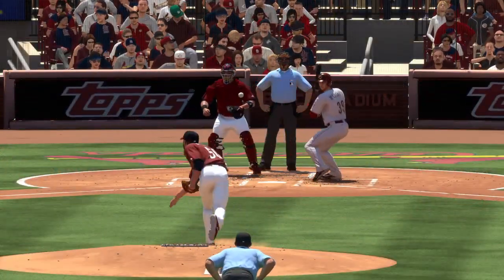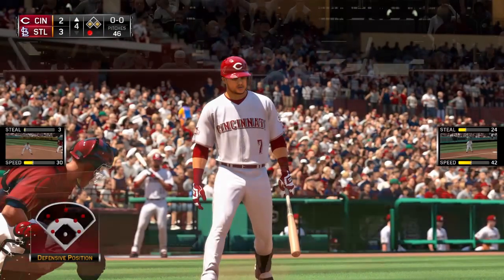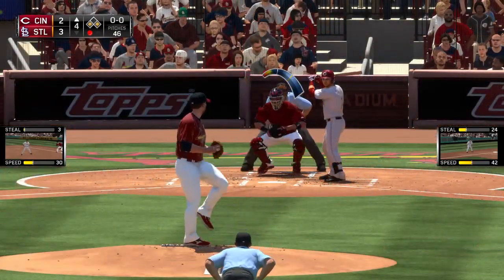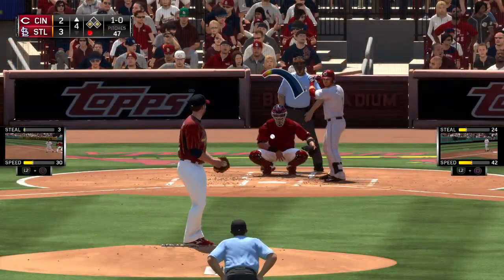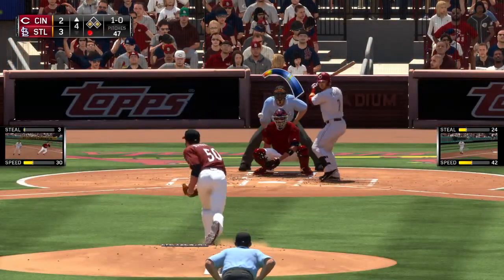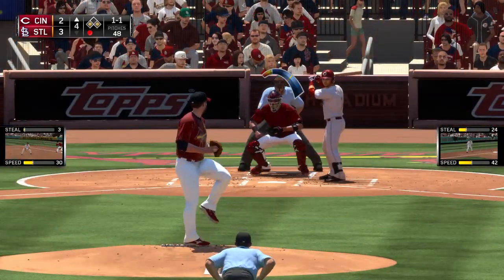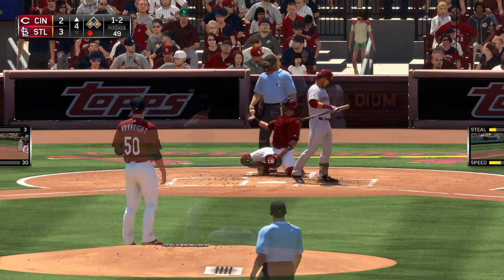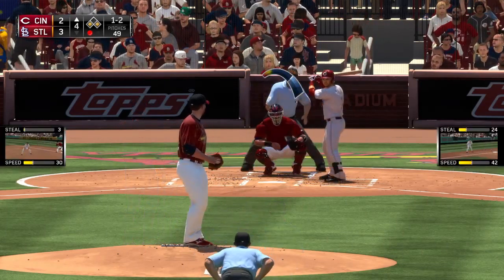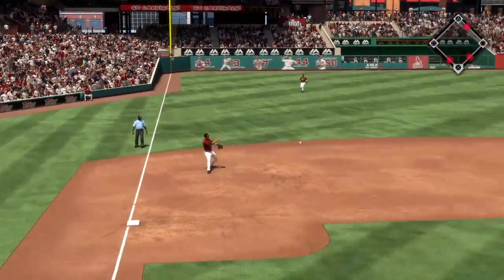Devin Mesoraco will dig in now with 2 runs already home and a potential third waiting in the wings only 90 feet away. Third baseman number 7, Eugenio Suarez, will stand in for the second time as he watches one miss low. It's a ball and no strikes. And it's a called strike to even the count at 1. Swinging, a ball hit softly on the ground, but a foul ball. 1-2 the count now.